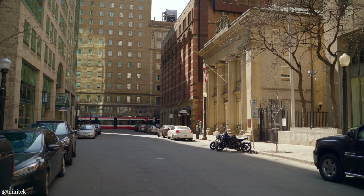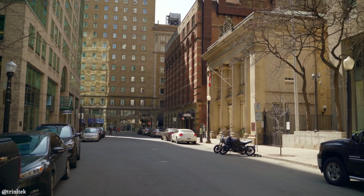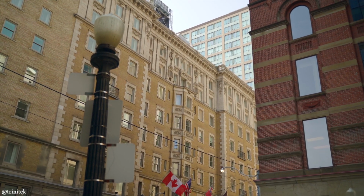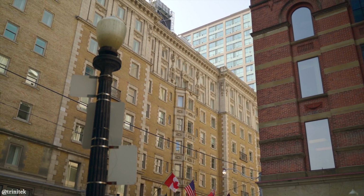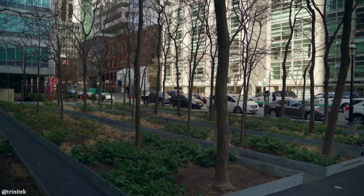So for today's photo walk, I decided to go over to the Financial District East, which is much lesser known than the main financial area here in downtown Toronto, which is a little bit further west than this area in the east. But it's just these interesting old buildings, architecture. It's kind of in Old Town Toronto, and it's kind of a hidden gem in that sense.